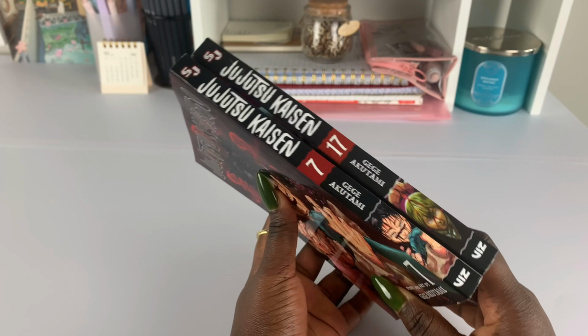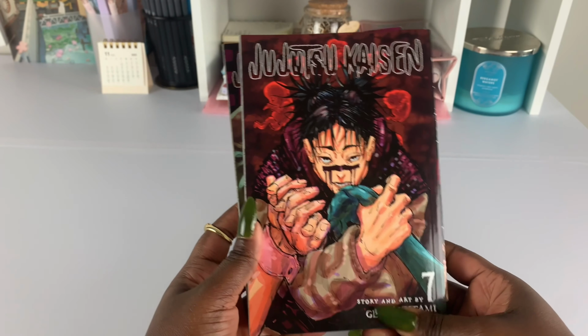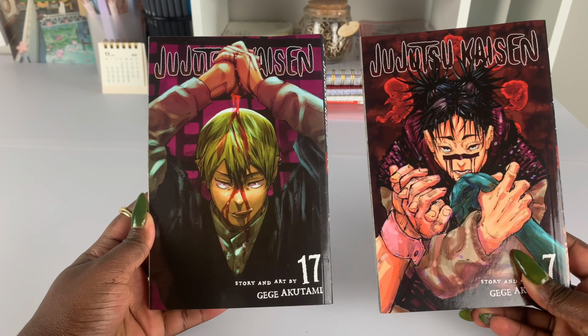I have volumes 7 and 17 here. I already own volumes 0, 1, 2, and then 8 through 16 of Jujutsu Kaisen, and I just want to keep adding to the collection little by little. I am very happy that it was these two volumes that I was able to score. Volume 7 with Choso on the cover, and then volume 17, the volume that brought us Maki 2.0.